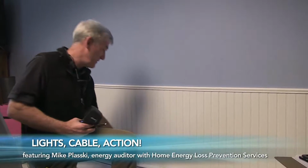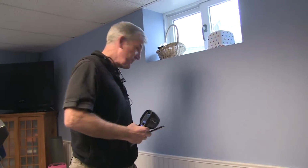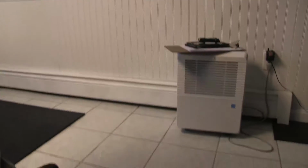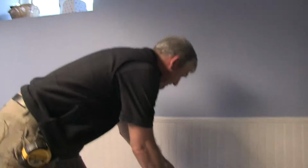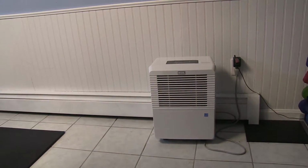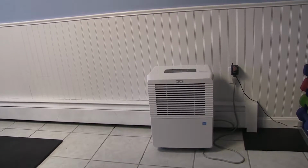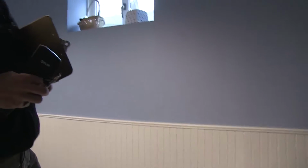With this being an exercise room, these are probably closed because they don't want the excess heat in this room as they're exercising. The other thing I want to point out is a dehumidifier in here. Dehumidifiers, I call them a necessary evil for us here in New England because basements do get damp and we need to run them. I usually suggest it's a good idea to cycle them on and off. It's also a good idea to set the relative humidity a little bit higher and see how that goes before keeping it very low, because the longer these things run, the higher your electric bill will be. So it's something I'm always looking at when I'm walking through homes.